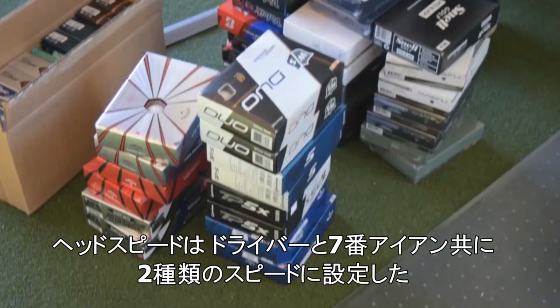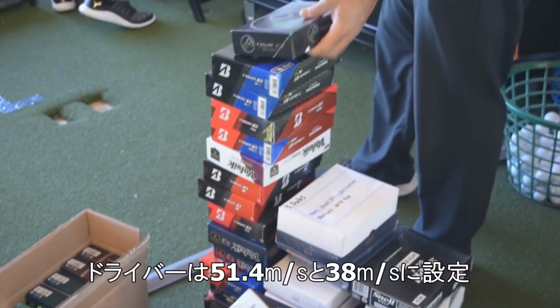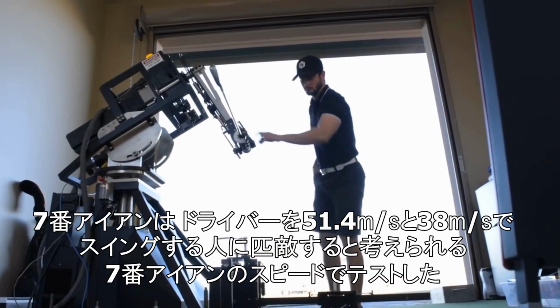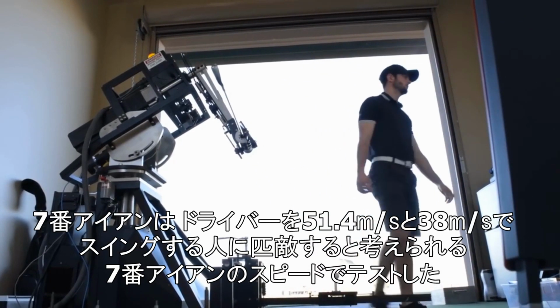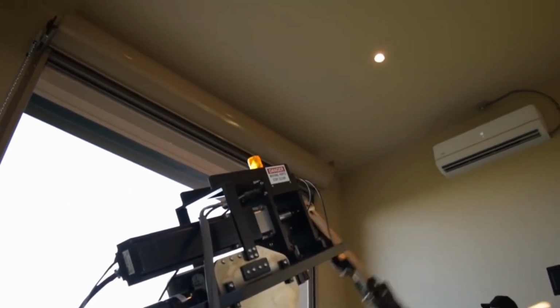For both the driver and the 7-iron, we tested at 2 different swing speeds. For the driver, we swung the robot at 115 and 85 miles per hour. For the 7-iron, we dialed that back to what the equivalent of someone swinging a driver at 115 and 85 miles per hour would swing with a 7-iron.